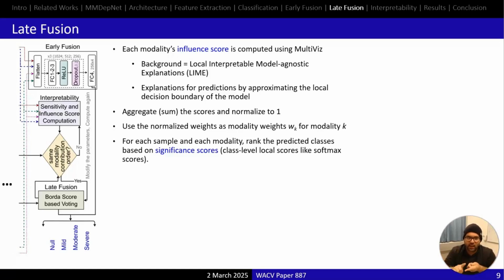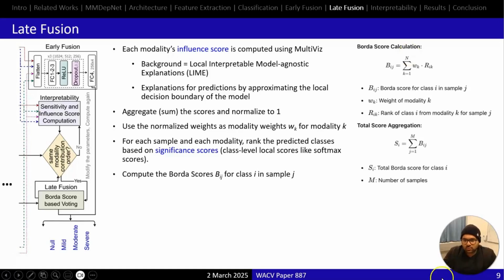Each of them has intermediate scores for depression classes, which are used as ranks. This rank information is used to compute the BORDA scores. We will discuss that as we move on in this slide. So we compute the weight of each modality as obtained from influence scores. We also use the rank from the intermediate score and compute the BORDA scores. These are aggregated, and when we have certain modalities missing, these are adjusted accordingly.